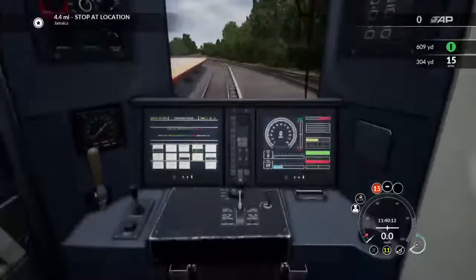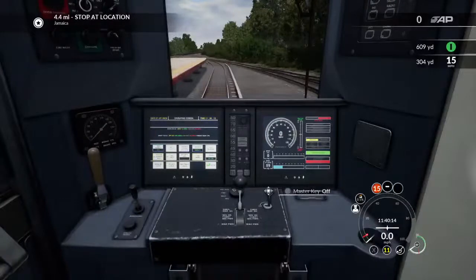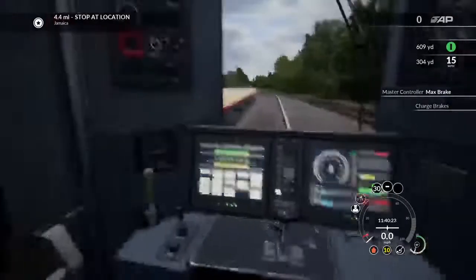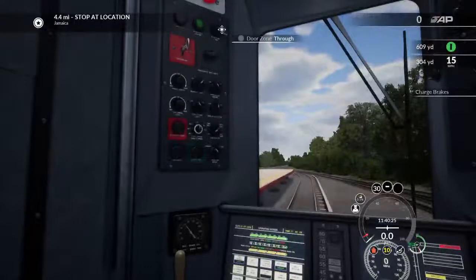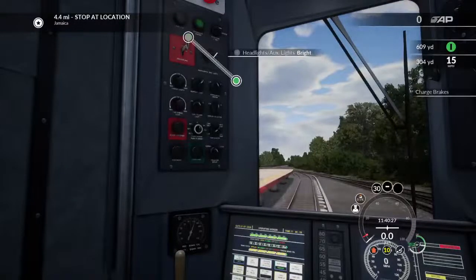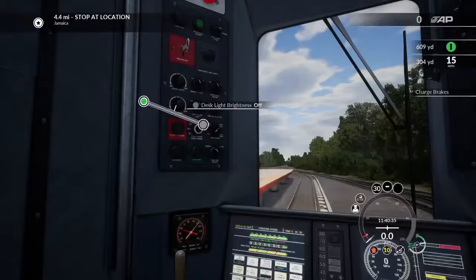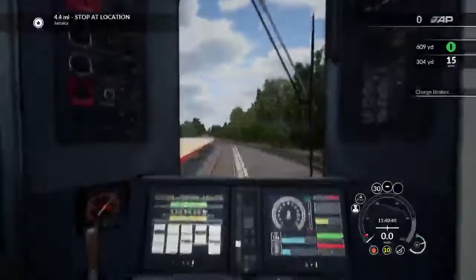Here we go. Now I've got to quickly do the setup procedure. Charge those brakes, go, go, go. Headlights, marker lights off. Oh, good god, gauge lightness there. Turn that brightness off. I think we're good to go.